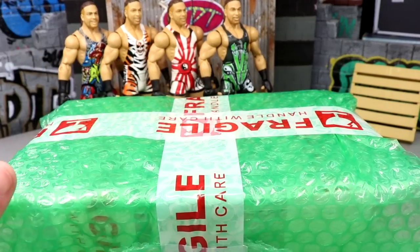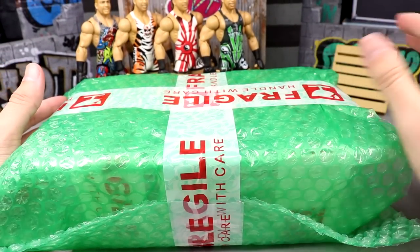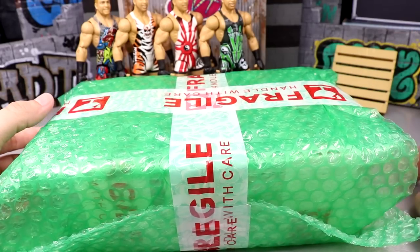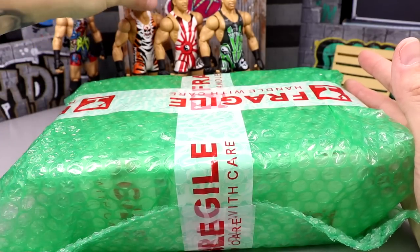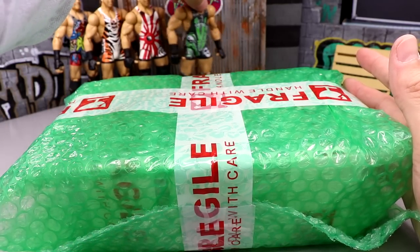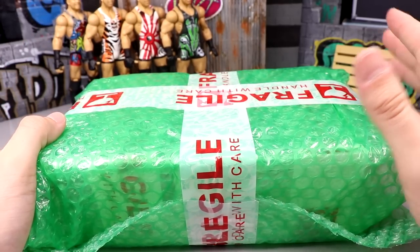Now, this custom figure that's in here, I have no idea who it is, I have no idea what it is, but it did come in like a DHL bag, but I undid it, took it out of the bag, and now I have this. And this was made by Showstopper Custom Figs on Instagram. I used to get a ton of work by him. Unbelievable customizer, probably one of the best WWE action figure customizers that you will find out there. Very talented individual. I have a lot of pieces in my collection from him, and now I get to add another one.